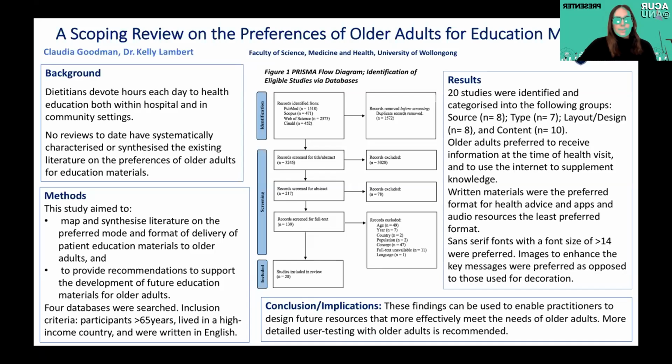And 4 databases were searched, which were PubMed, Scopus, CINAHL, and Web of Science. Eligible articles included those which were published after 2010, with samples consisting of independently living older adults from high-income countries. Primary screening at title and abstract level was conducted by 1 reviewer, and this was followed by independent screening by 2 reviewers at the abstract and full text level. As outlined in the PRISMA flow diagram on the screen, the search identified 3,245 publications for screening, and following the full screening process, 20 studies were eligible for inclusion.